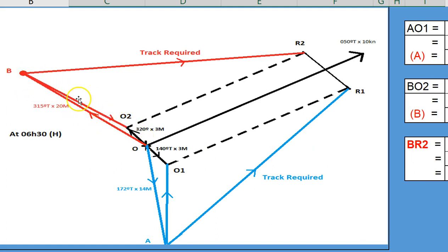So that's what vector B is doing. And then we also know what O2R2 is, because O2R2 is basically just the target maintaining its speed of 10 knots for 2 hours, which means that becomes 20 miles. So that's 050 degrees true by 20 miles, which is the same as that, because these two lines are equal. So that means that O2R2 is also going to be 050 by 20 miles. So we've got a direction and a distance there.